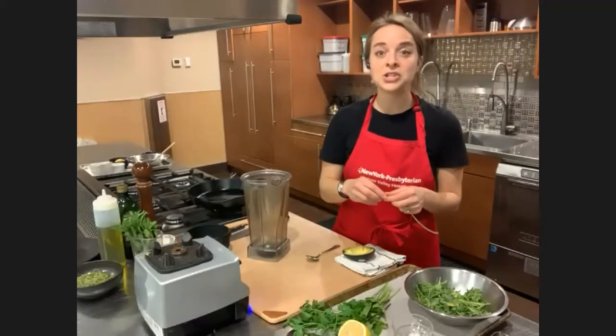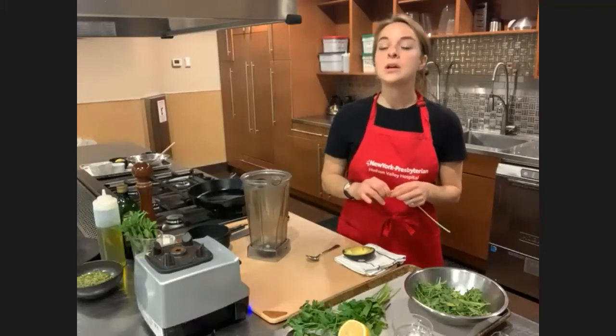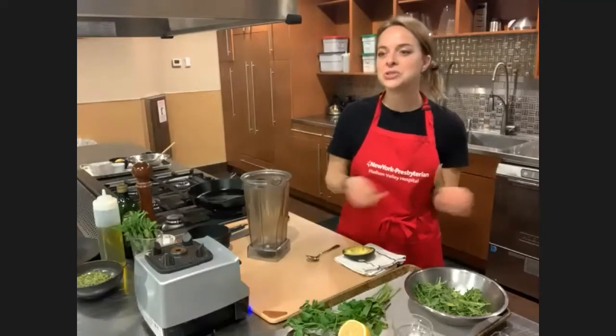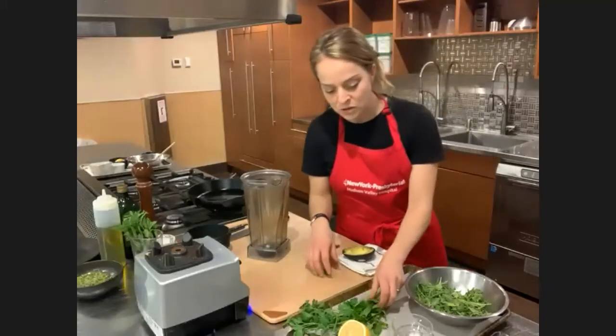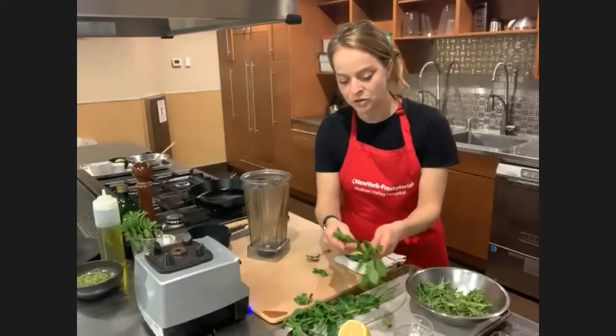We often use it fresh in a salad, toss it into a salad or in a grain dish, or stir it into soups, chop it up and stir it into your minestrone, into your stews for a kind of grassy and fresh finish. So we're going to be using it in our next recipe, which is the dressing.